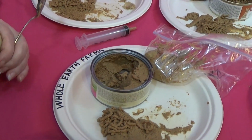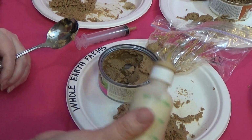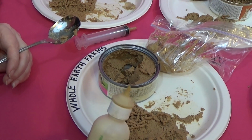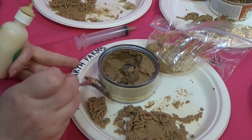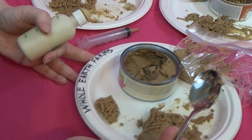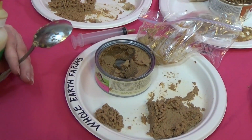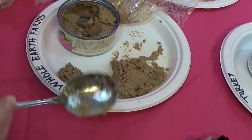Okay, this next part, we're gonna test the slurry action, the gruel, the sludge, whatever you wanna call it. I'm gonna pour some milk out into a small amount of the food, and we're gonna see how easy it is to mix it up without using a mixer cup or a blender or anything like that. We're just gonna get in there and go for it.